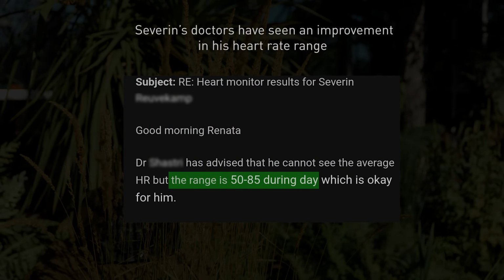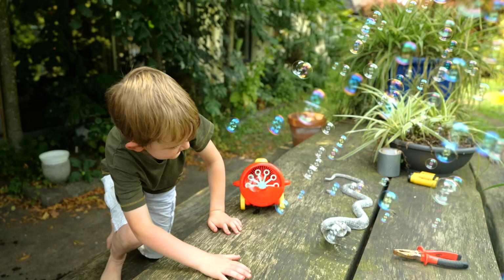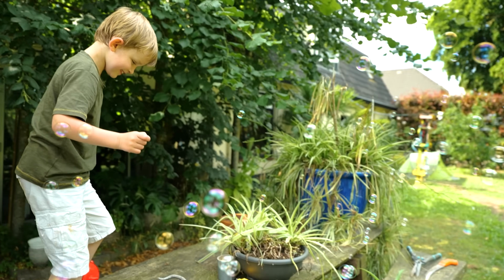Now I can see on his watch that his heart rate improved so much. So I think we can keep Severin off the pacemaker, doing the method, because his heart rate is up. And from my understanding of his condition, if the heart rate goes down, it's basically a risk of heart arrest. So we need to keep the heart rate up naturally. And then who knows, if we do another scan, maybe the AV node is repaired. I don't know, I'm hoping for that as well. That would be a miracle.